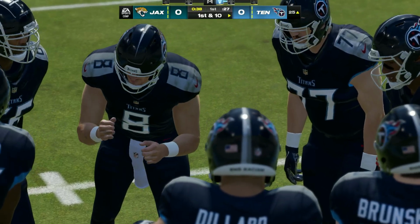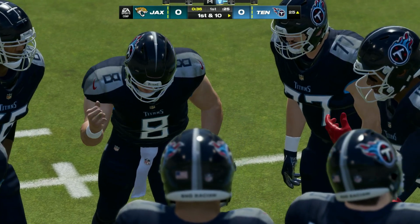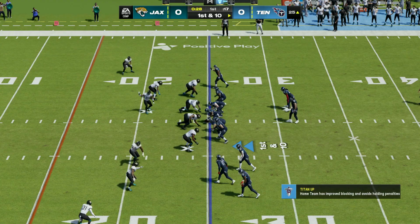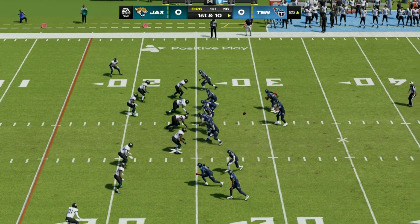Well, 2nd and 2, that means your playbook's wide open. You can run just about anything. But a lot of times, the play caller just looks down at his sheet, sees the short yardage runs, and goes to one of those.